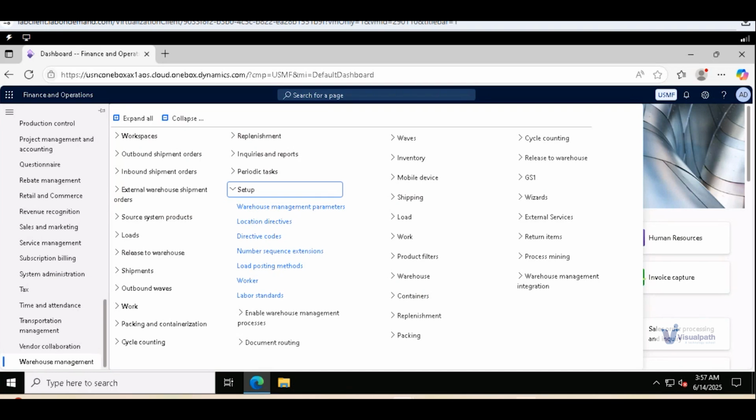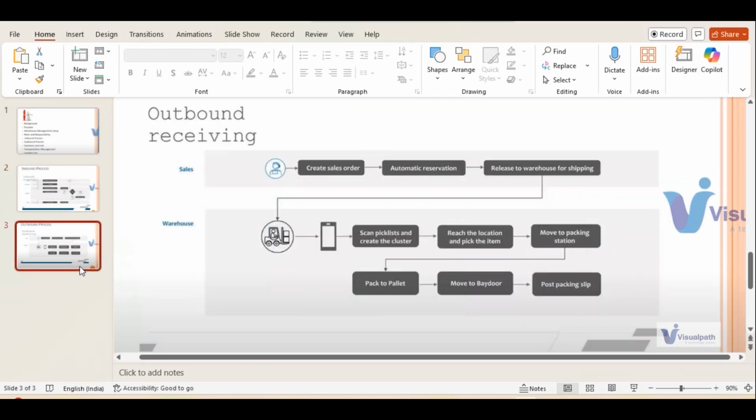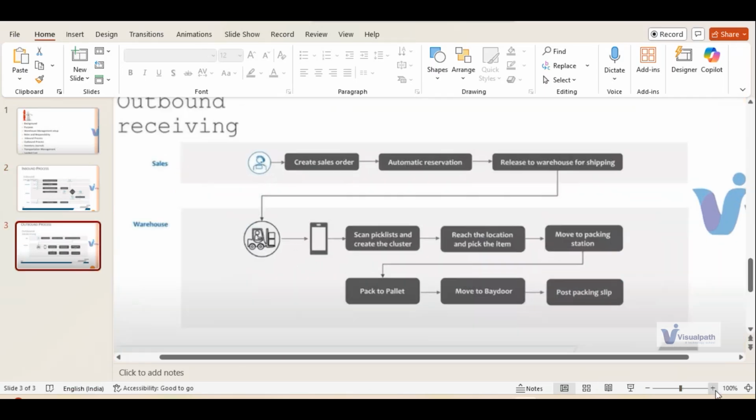And the next part, which is again a big chunk, is our outbound process, right? So outbound is nothing but you are shipping your sales order. So again, you have a purchase order, and now you have your sales order. Again, this is the sales part. When you are doing all these things, these are the job of someone sitting at the back office, or a sales representative, who is creating all the sales orders in the system, right? And then he is releasing this to the warehouse, and again, then the process comes up.